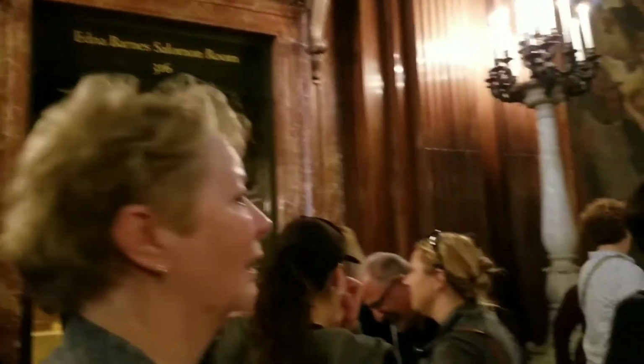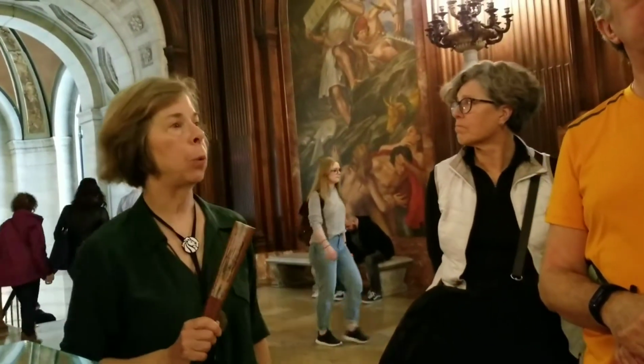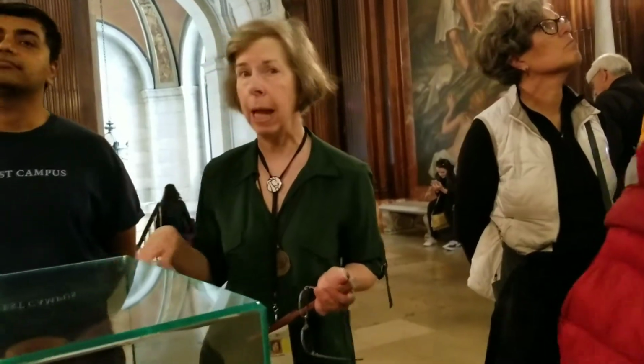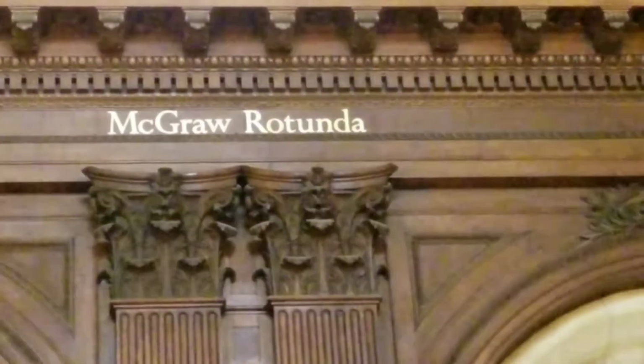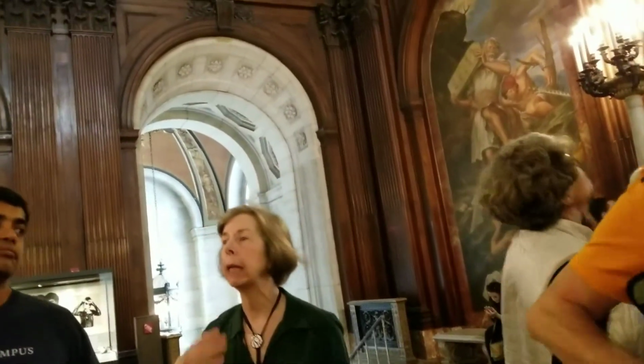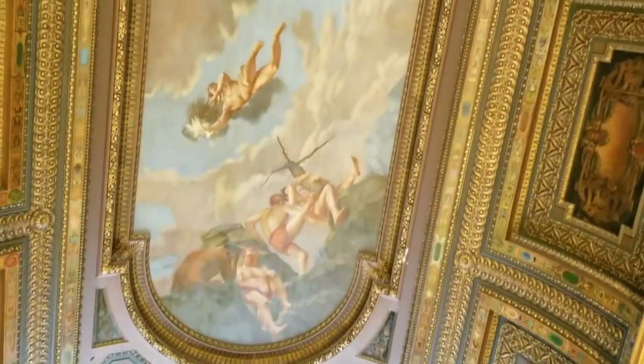And this room is lined with a series of paintings called The History of the Printed Word. So the history of the printed word was done during the 1930s as part of the WPA, the Works Progress Administration, and it depicts the very beginning of the printed word with Prometheus handing off light to the people here on Earth, enlightening them, etc. Over here is Moses bringing down the 2 tablets from Mount Sinai.